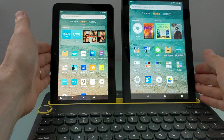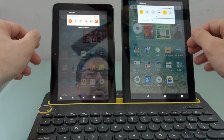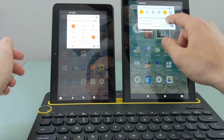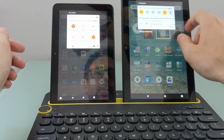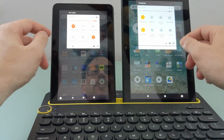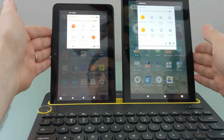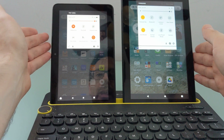So I'm just going to prop that next to the 2020 Fire HD 8 because they're pretty similar in a lot of ways, but this version is running the newer version of Fire OS. So the first thing you'll notice here is when I swipe down the notification tray, I don't know why it's still downloading this, it's been doing that forever, we've got a little bit different color here on Fire OS 8. We've got more of a red accent theme.